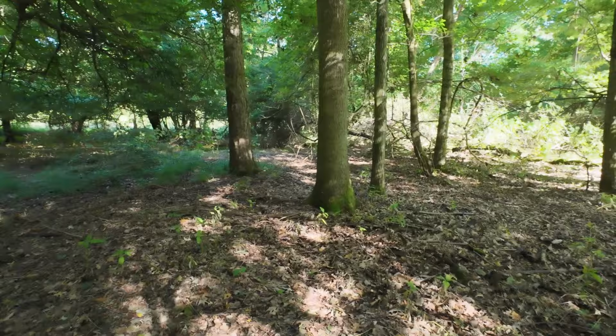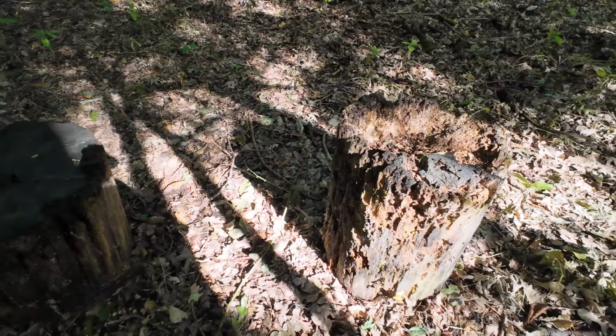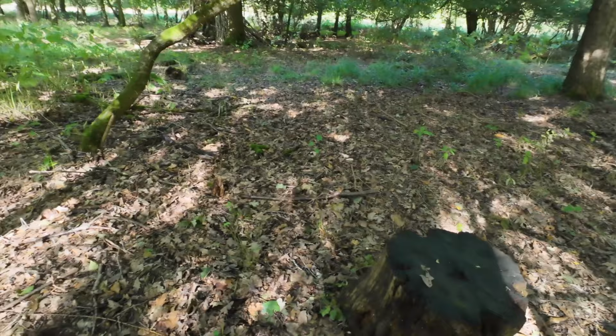Look at that. And there's the stumps, that one's looking a bit worse for wear now. Every now and then we used to turn one over and there was a toad underneath. But what a special place.